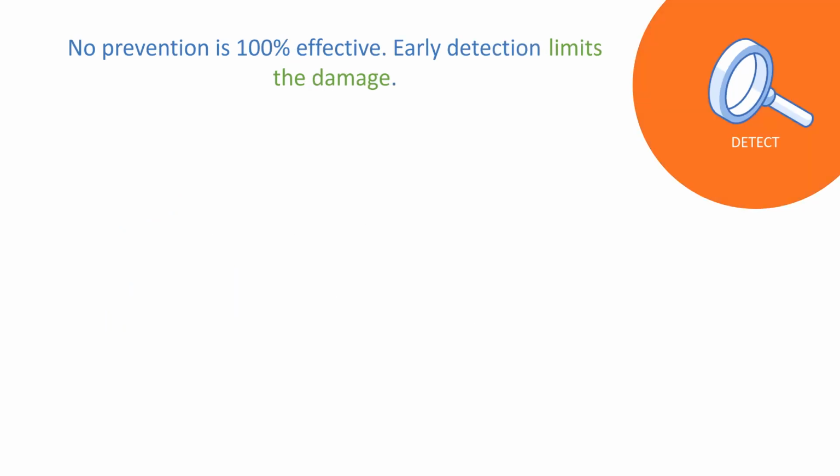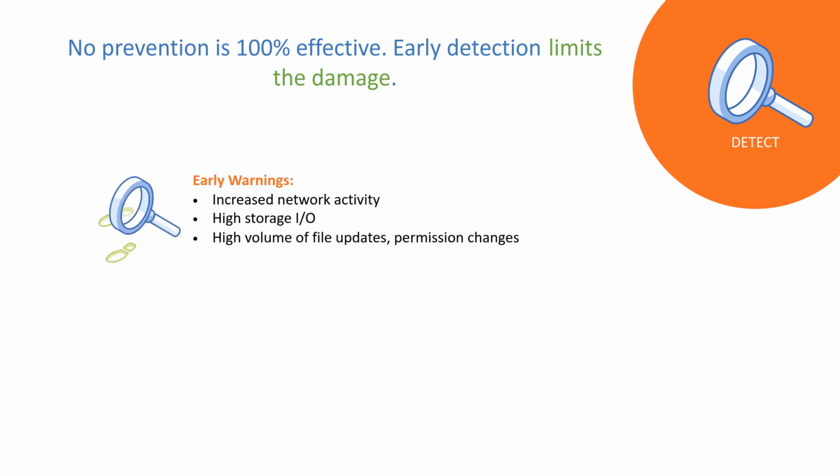Now, the second strategy should be detection, because no prevention is 100% secure. We have to assume something is going to get in. And so if we detect early, we can limit the blast radius, right? And there are early warning signs for ransomware, like increased network activity, increased IO activity, the way certain files are getting updated, right? And so there are tools out there that can detect these things.